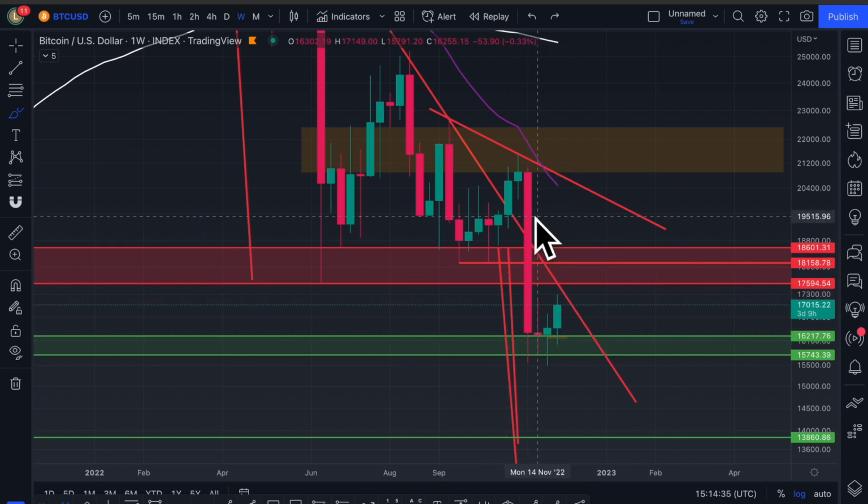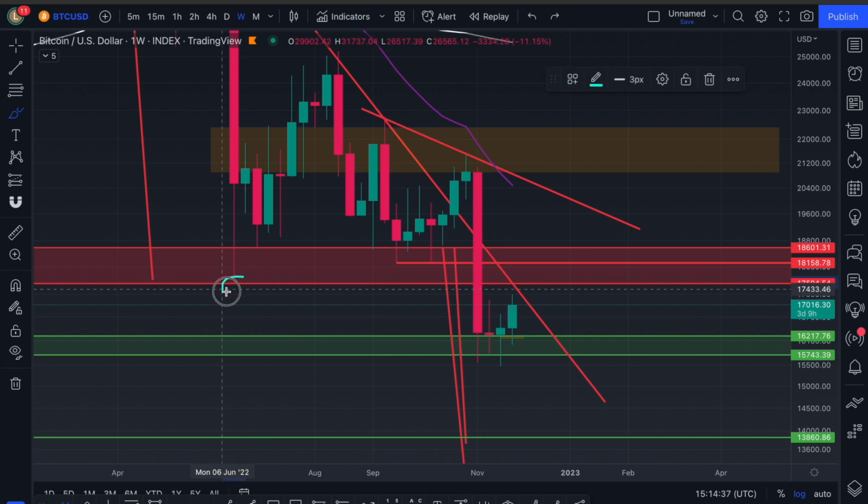Let's look out for this weekly close. Again, I'm still expecting us to come up to this wick.